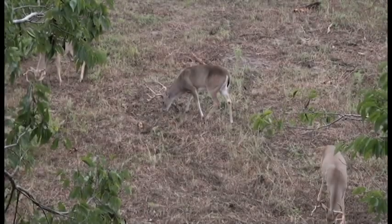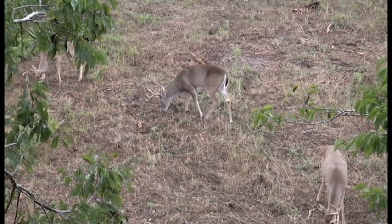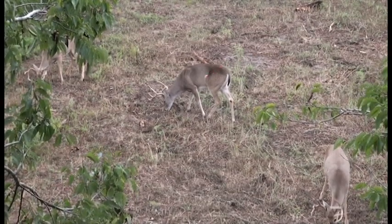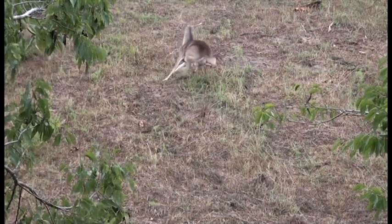We'll see. I thought I'd made a good shot on this deer, but it wasn't until I got home and reviewed the video did I realize how far back the shot was. It looked like a good shot because his leg was back. Had his leg been forward, if I'd have put that arrow right behind the leg, it would have been right in the heart. But because his leg was back, it wasn't as good a shot as I thought.